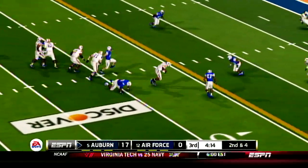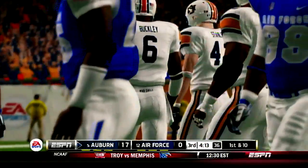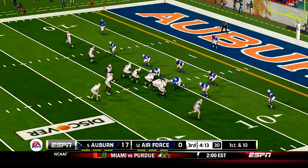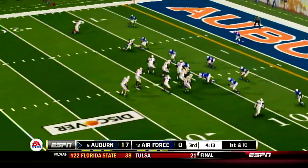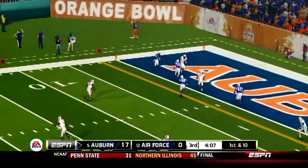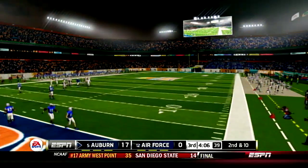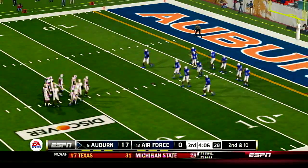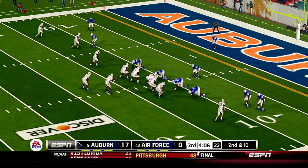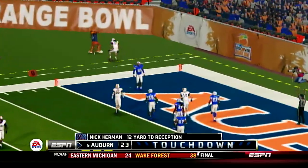He's going to try and scramble. Slides down. Buckley on play action. Fires quick out to the receiver, and he can't make the grab. 13th play of the drive coming up. Quick throw, caught, touchdown.